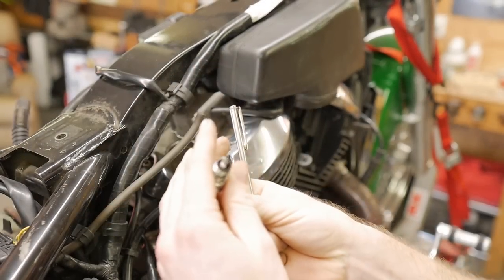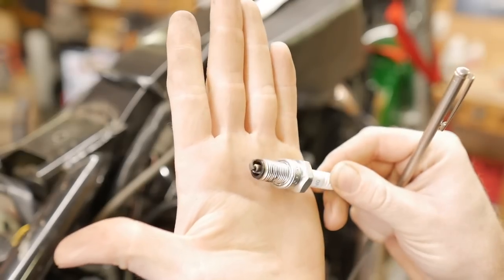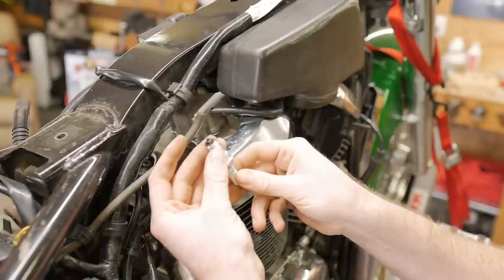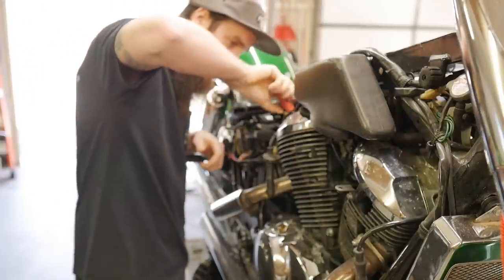I doubt that it was ever hit by the piston. That would be in this case, since the motor is running, or it could have been dropped in there and not, who knows, but that's not gapped whatsoever. And that's why we pull all the plugs and not just one or the other. Also helps to have a little rubber dinghy for your spark plugs, especially for these bikes.